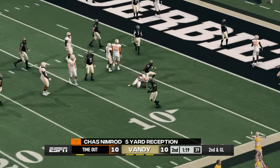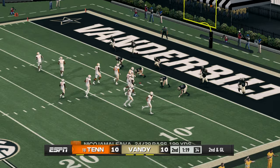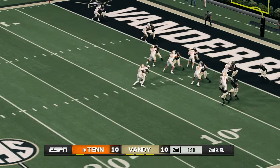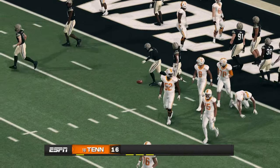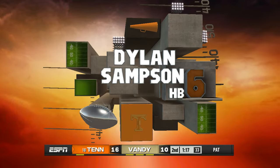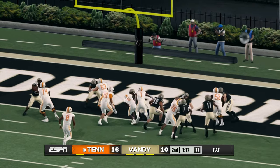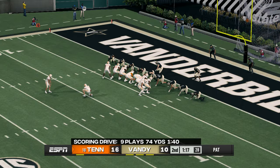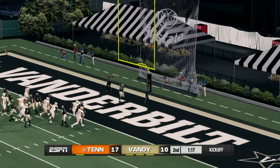Slings it, and he's immediately tackled. Tennessee's going to have to use their second time out of the half. From the 4-yard line, it's second down. Touchdown, Volunteers! A powerful push by the line and a really nice run. That'll get you into the end zone almost every time. And he adds the extra point.